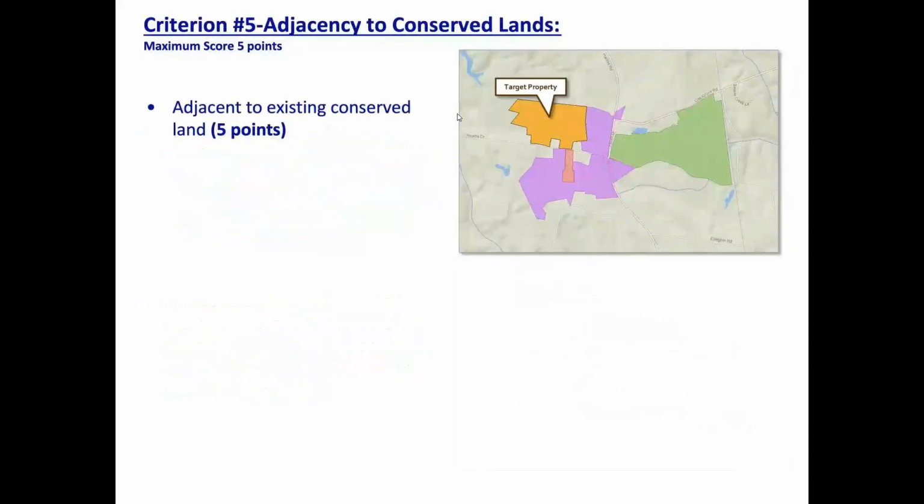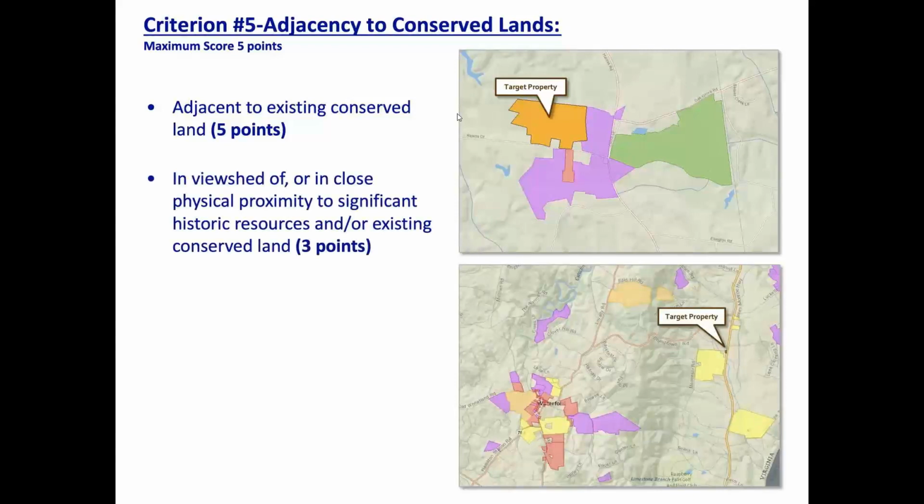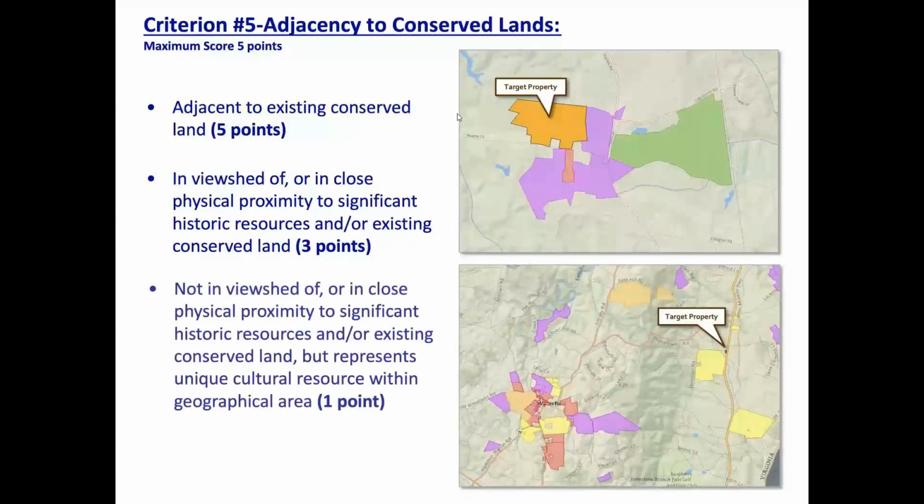Criterion 5 is adjacency to conserved lands. The maximum score here is 5 points. And like the other categories, you will receive 5 points if your property is adjacent to existing or conserved lands, as in this example. If it is in the viewshed or in close physical proximity to significant historic resources and or existing conserved lands, you will receive 3 points. But if it's not in the viewshed of or in close proximity to significant historic resources and or existing conserved land, but represents a unique cultural resource within a geographical area, we will award 1 point.